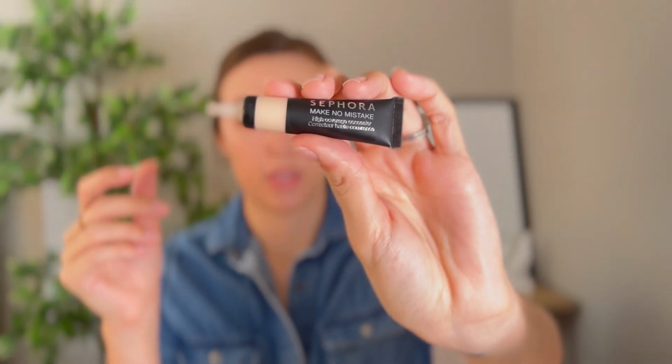So this is the Sephora Make No Mistake High Coverage Concealer. Comes in a tube. This is the shade Sesame 02. It was very liquidy. I'm gonna try shaking it out. We'll see how it's like, it's very thin. Let me see if that made a difference at all. Nope, it's just a very thin formula. I'm gonna start small.